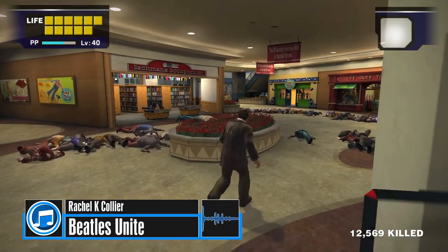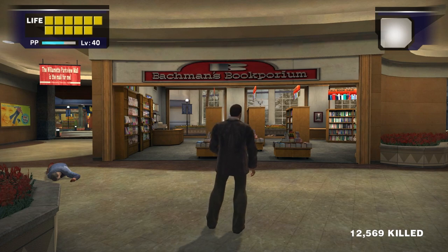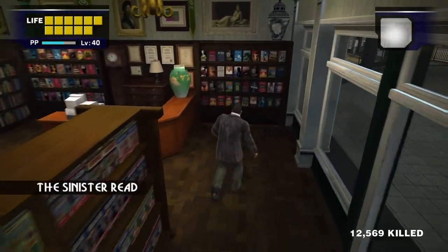The Horror Novel 2 can be picked up first. This is in Backman's Bookporium in Paradise Plaza. The Horror Novel 1 is found in The Sinister Reed in the Entrance Plaza.